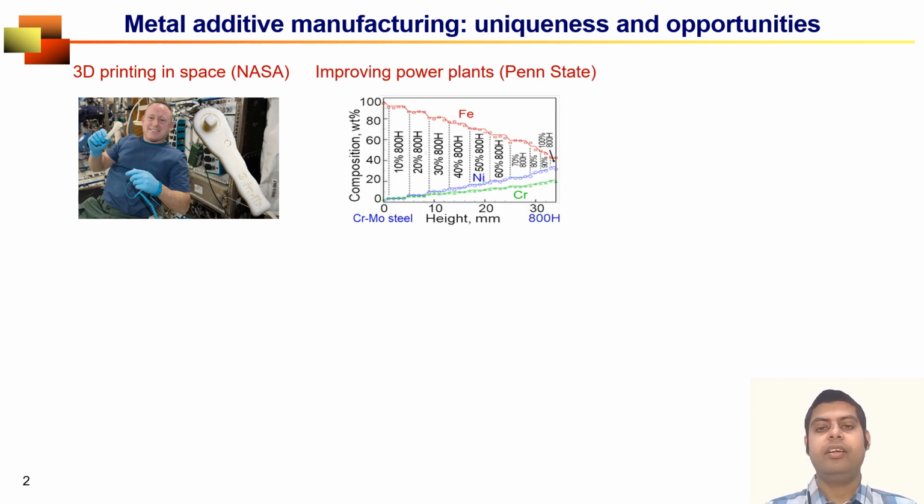At Penn State, we have shown that the creep life of a dissimilar joint between a steel and a nickel alloy 800H, which is commonly used in nuclear power plants, can be significantly improved if we replace the dissimilar joint by introducing a graded joint manufactured by additive manufacturing process.